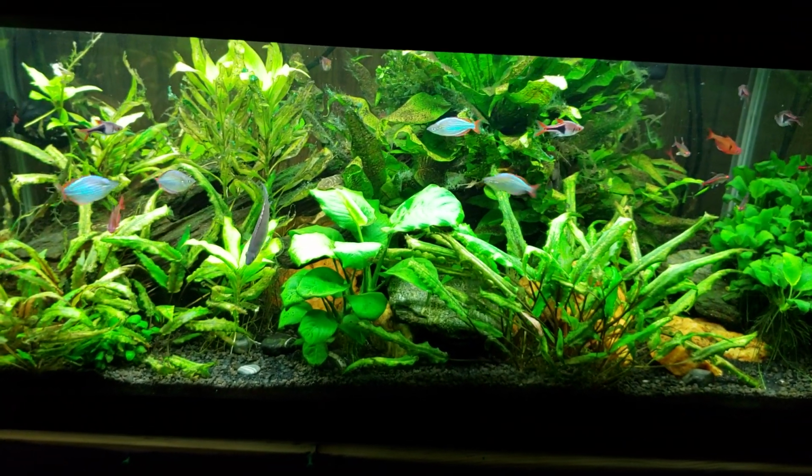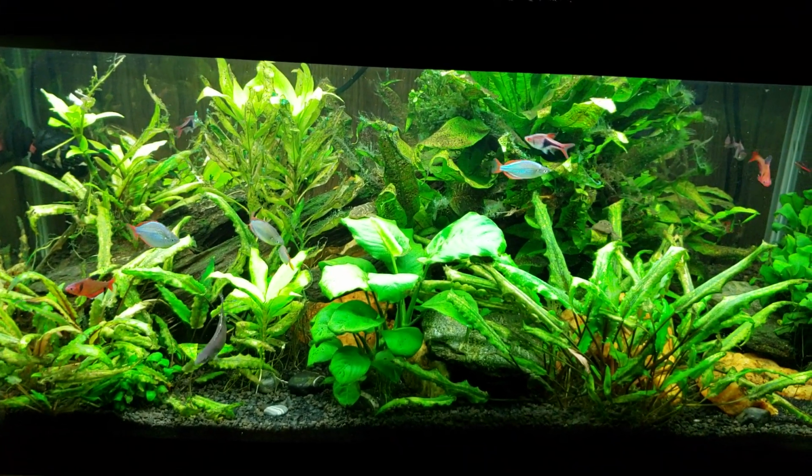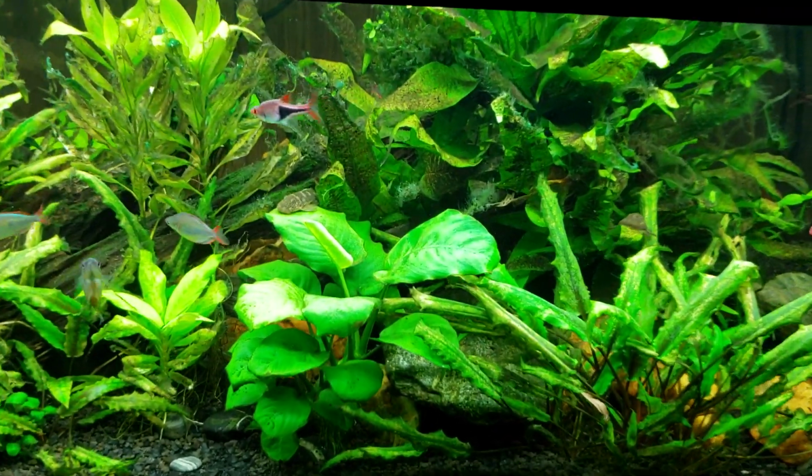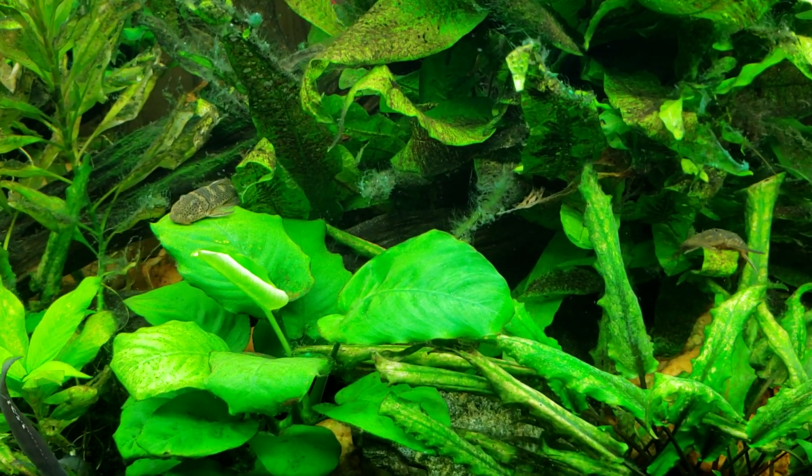My black ghost knifefish tank. I had to think about what this one was called for a moment. 40 gallon, 40 breeder here. Oh look, we get a rare treat of seeing both my rubber lips in the same frame. You got one to the left and one to the right.